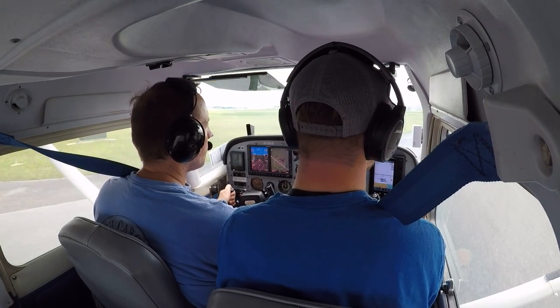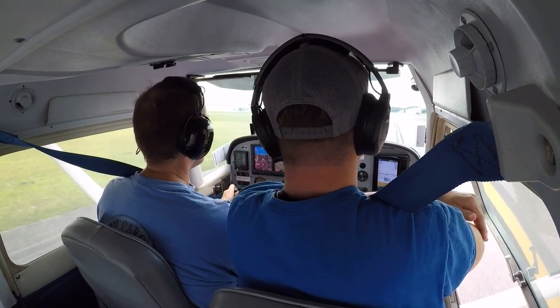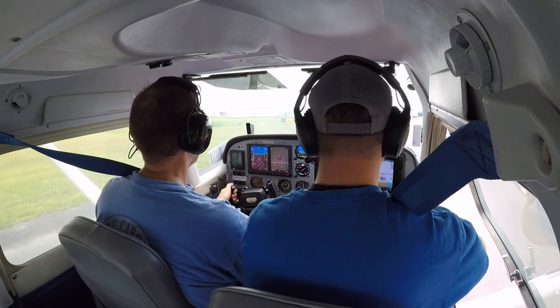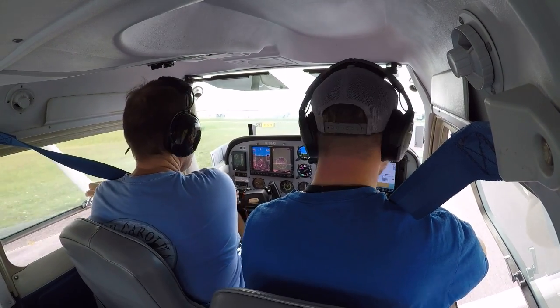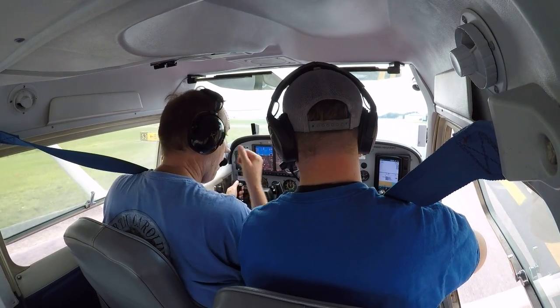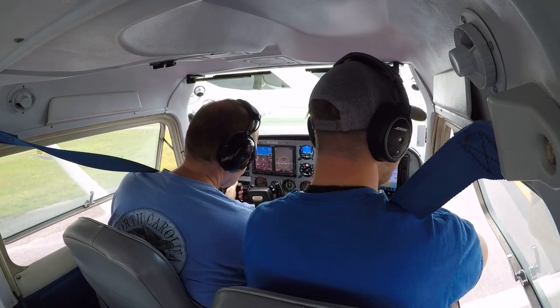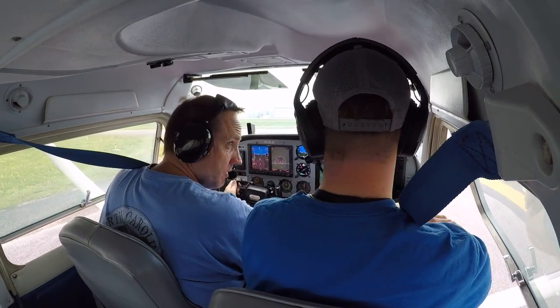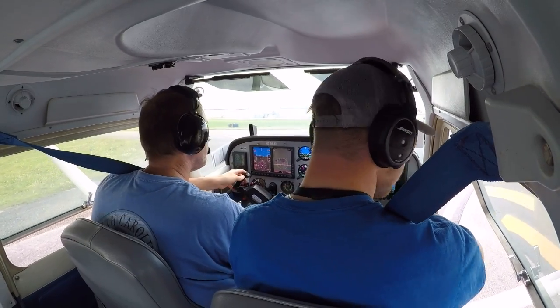Beautiful. Get the window open, it's hot today. Heck yeah, it is. Yeah. Air conditioning. Yeah, actual air. Good. And trim. Beautiful. Hey, your landings are great in this thing, though. Even though it's all glass and new.